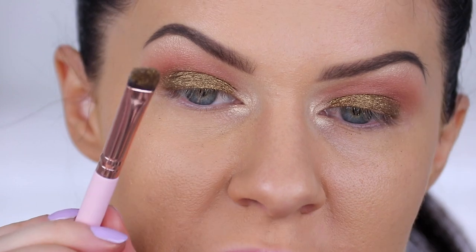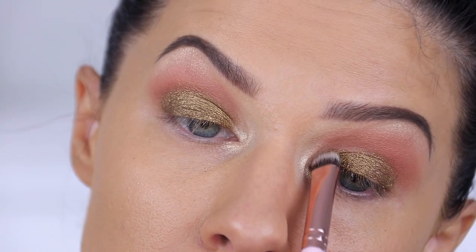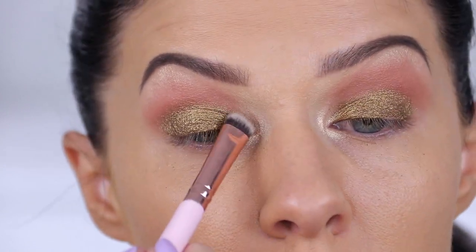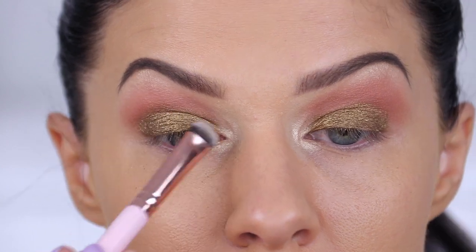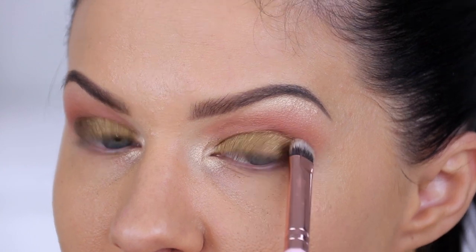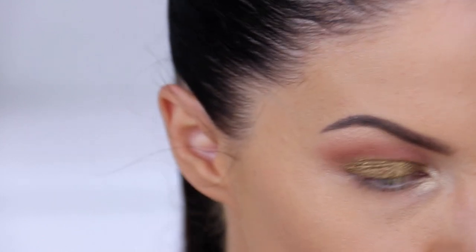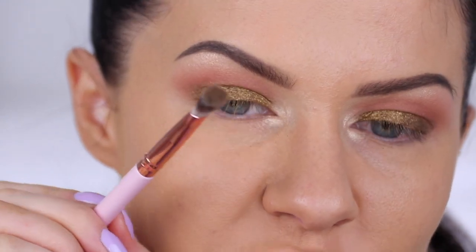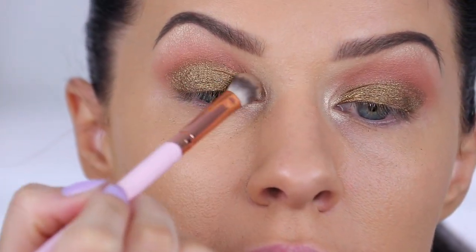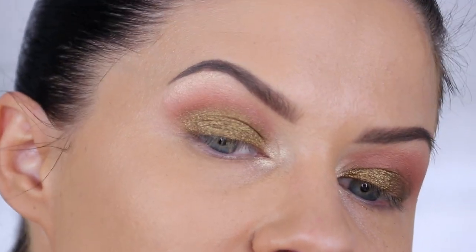Still really pretty. I'm taking the shadow on that brush again, and I'm just gonna get it in nice and close to the inner corner. It's the only thing that is hard about using your finger. Got small eyes like me, can't get all the way in there. And I'm obsessed with this eyeshadow, you guys. It's just the most beautiful, unique color. Ooh, it's so pretty. So I've picked up a tiny little bit of that shadow on a blending brush, and I'm just gonna work that softly through the crease. Just to haze out the edge.